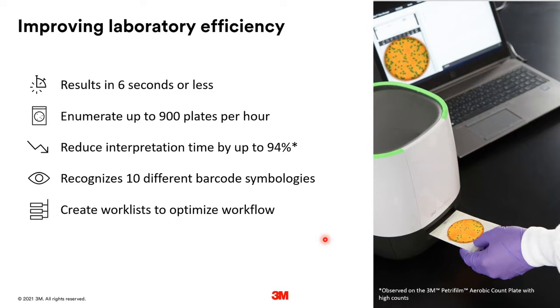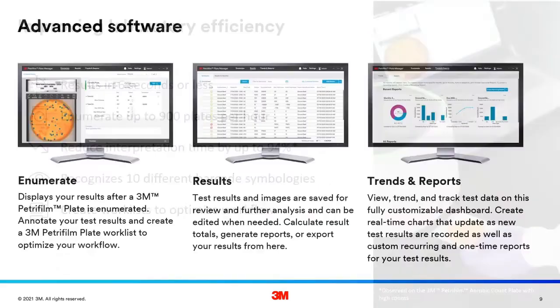This machine also recognizes 10 different types of barcodes. This is a great added advantage because for the companies that use barcodes, a lot of information is embedded in the barcodes. So immediately if the machine scans the barcode, it picks up the sample, it picks up maybe the date, it picks up any background information about the sample itself. And you can create work lists to optimize the workflow, which I will discuss also a little bit later.